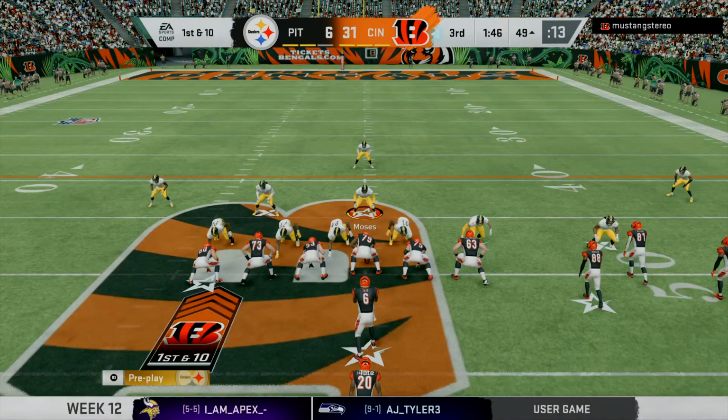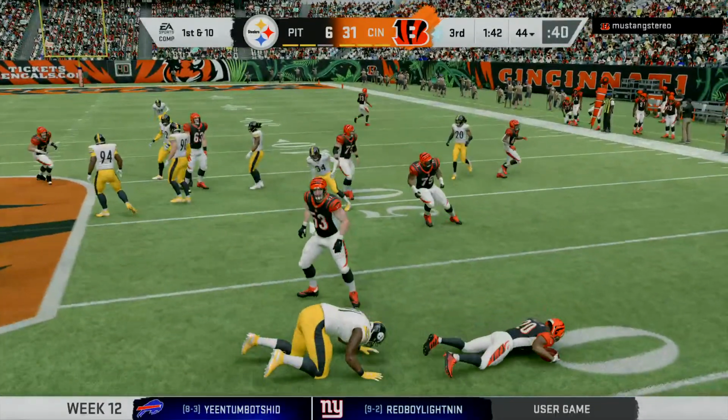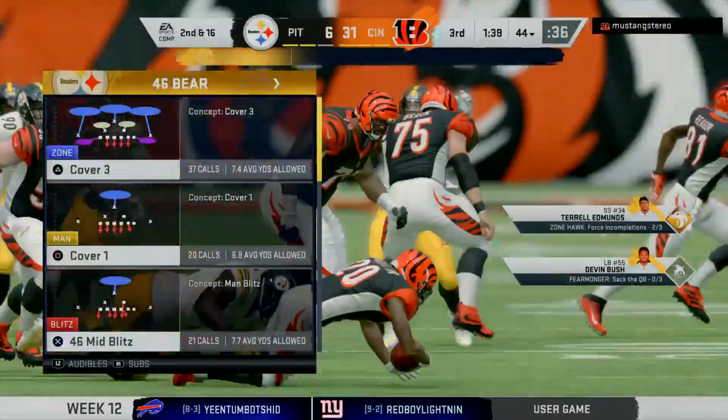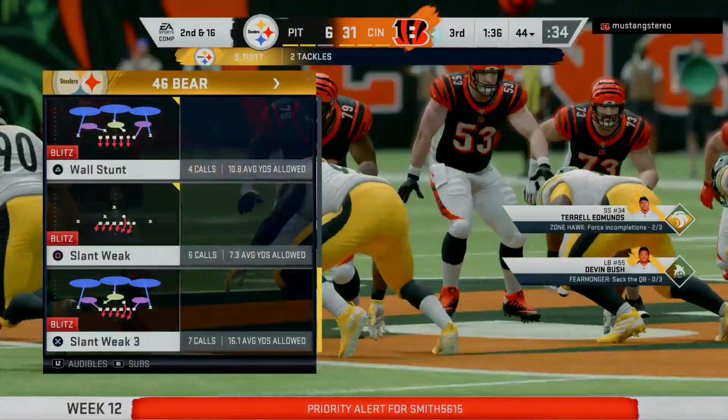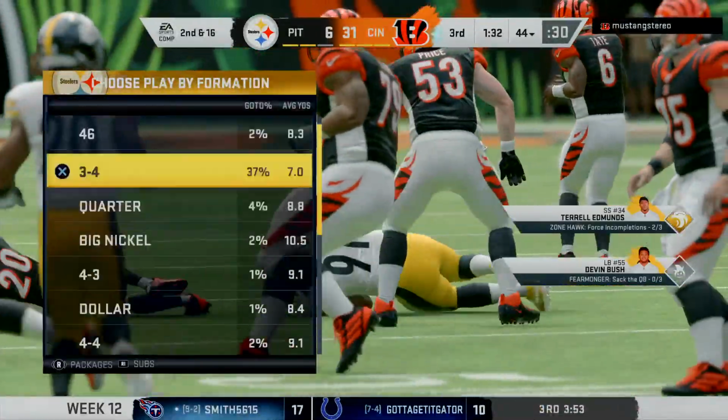Now they try the right side here. And he got blown up. Losing yardage on the play back at the 44. Call it a loss of 6 on the play. And it'll make this a second and long.